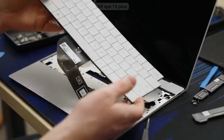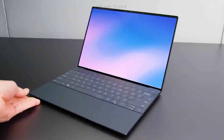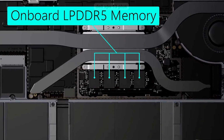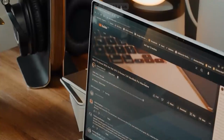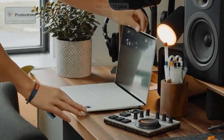Therefore, you should pick the amount of RAM that suits your needs and budget at the time of purchase. The Dell XPS 13 Plus offers 3 RAM configurations: 8GB, 16GB, or 32GB. All of them use LPDDR5 memory, which is faster and more power efficient than the previous generation. The amount of RAM you need depends on what kind of tasks you do with your laptop. Here are some general guidelines.